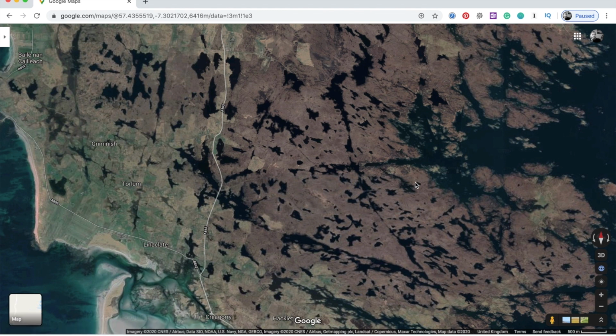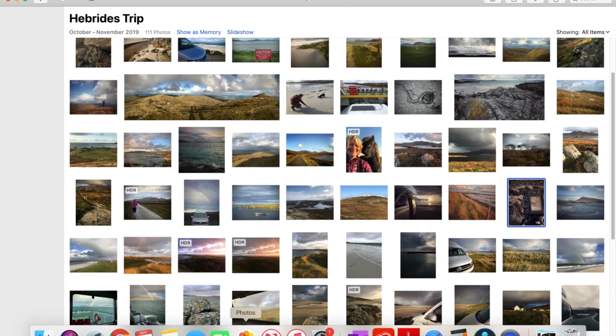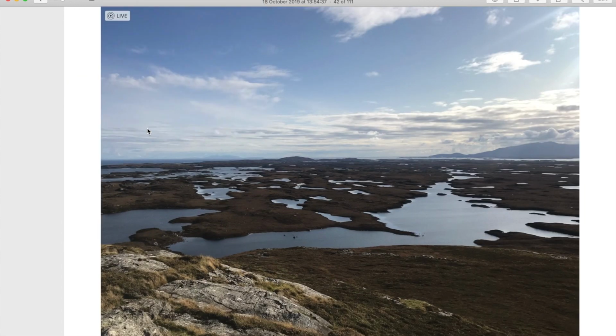So one of the things that you'll notice looking at this satellite view of Benbecula is very much the east-west divide going on here. On the eastern side of the island is very much peppered with a lot of these sea lochs, and in fact if we pop across to our photographs, you can actually see that in evidence here. So let's just go into full screen.